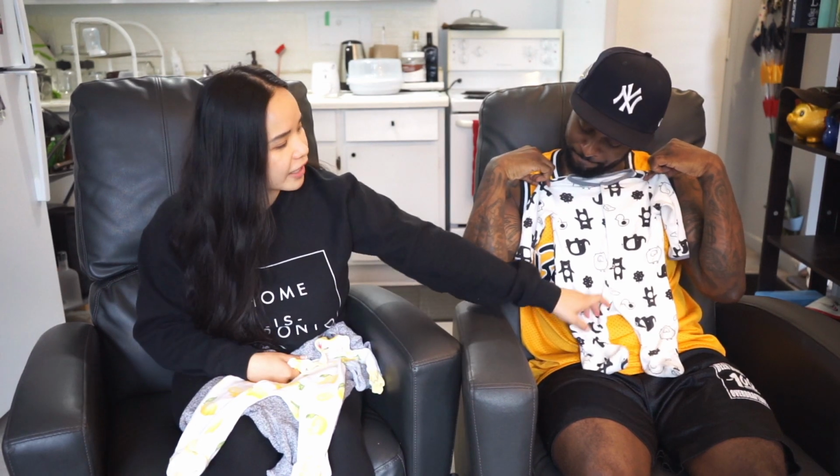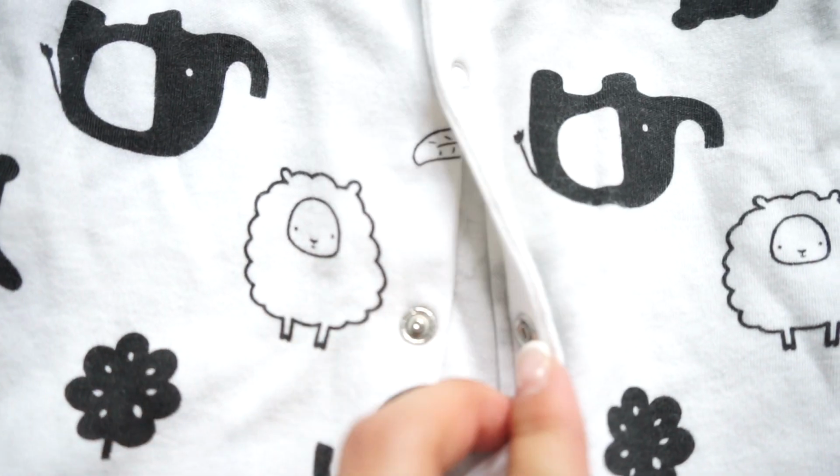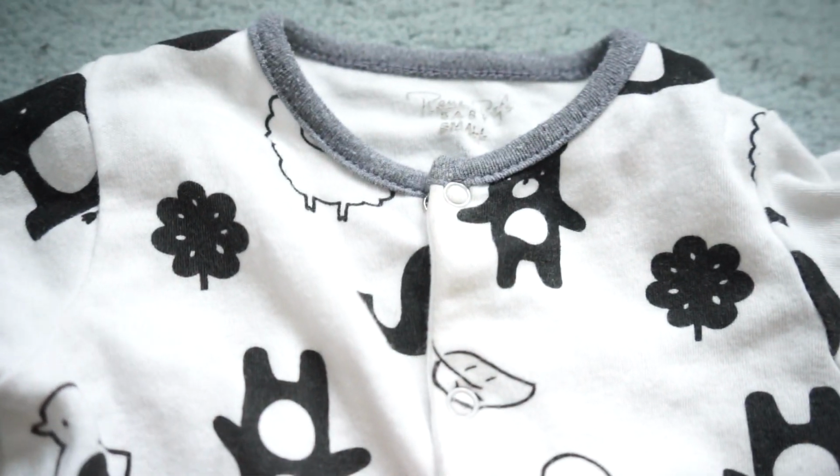So with sleepers, a couple things we recommend. Try if you can to stay away from the buttons. When I try to change Luna, she's squirming. Buttons just take a long time. Yeah, it took me a lot longer, to the point where Luna's looking at me like, sir, how much longer is this gonna take? Yeah. That one time, Josh was trying to do the buttons and couldn't even figure it out. Yeah, I was mismatching buttons. He was getting really confused. There were way too many buttons. So yeah, no more button sleepers.